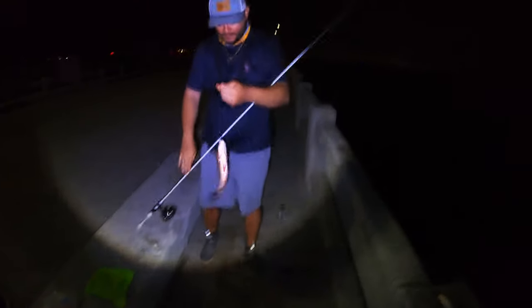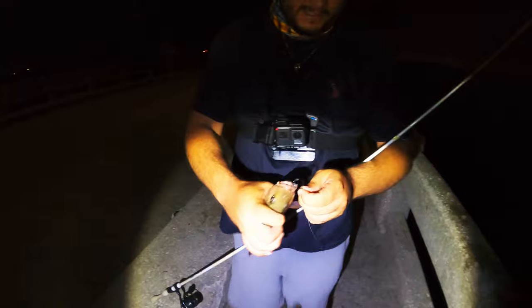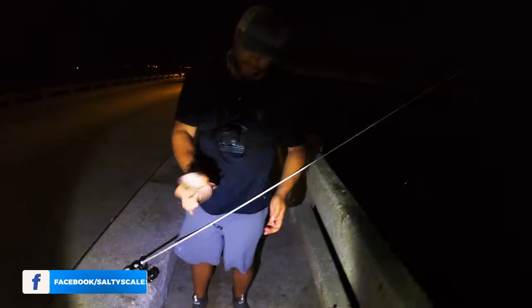Dang, I don't even know if we need to chum. I mean, right now they're chewing. Oh, look. That's actually a keeper, guys. Barely. Yeah, this is a keeper. He's probably right at 10 inches. Look how fat he is. We'll let him go. He ain't big enough.